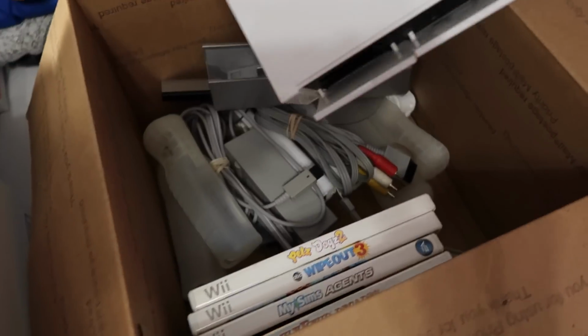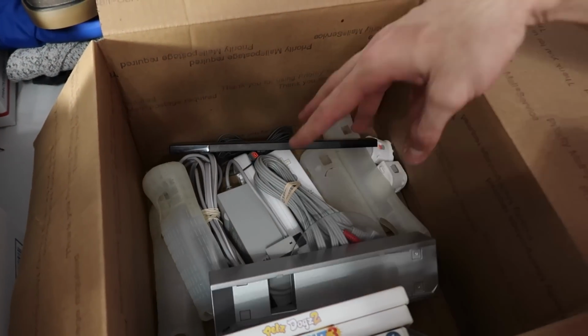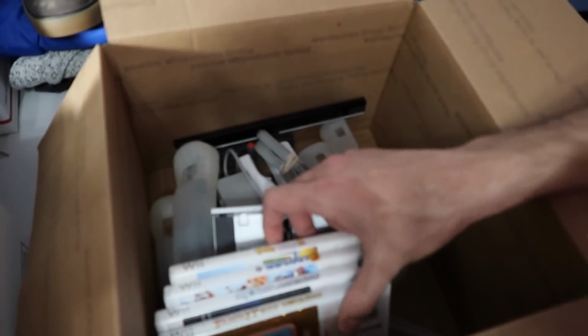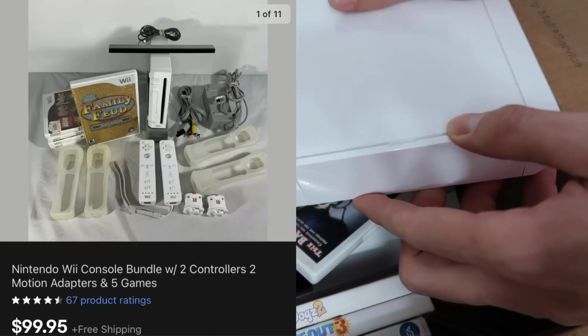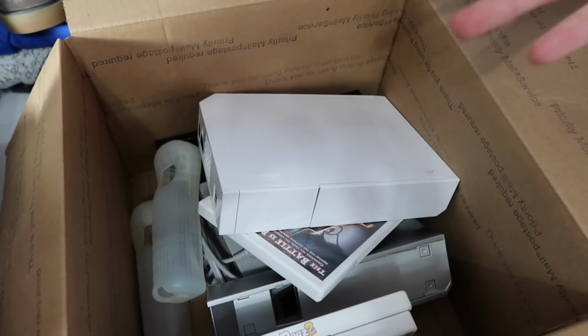We sold the console, all the wires that we need, the joysticks, some of the Wii Motion Plus, the rubber sleeves, and games. That's one set. This one sold for $100. This one had a little bit of a flaw, as these flaps were a little bit loose, so that was disclosed, and that's why the price was a little bit lower.